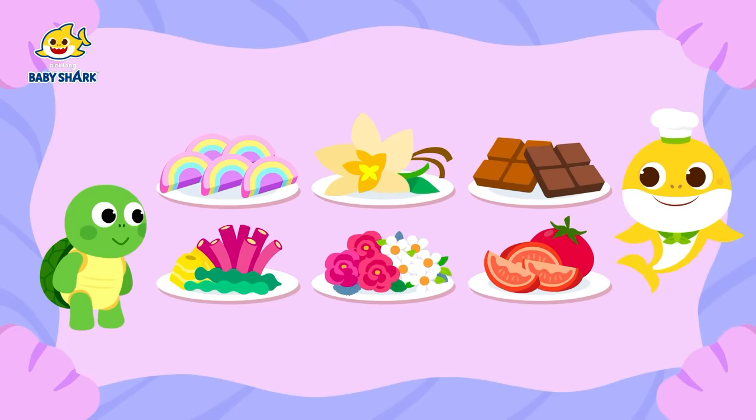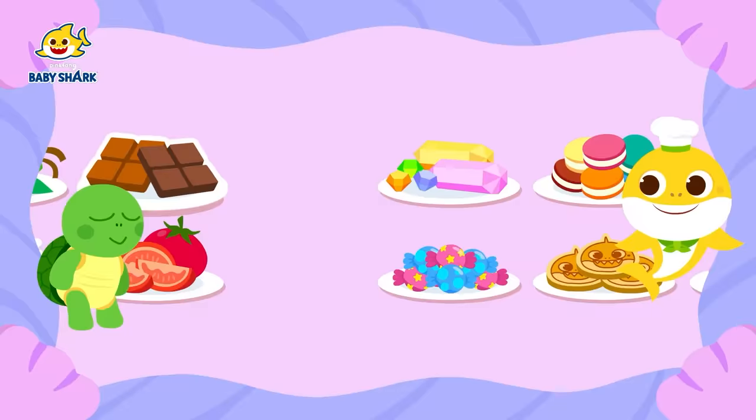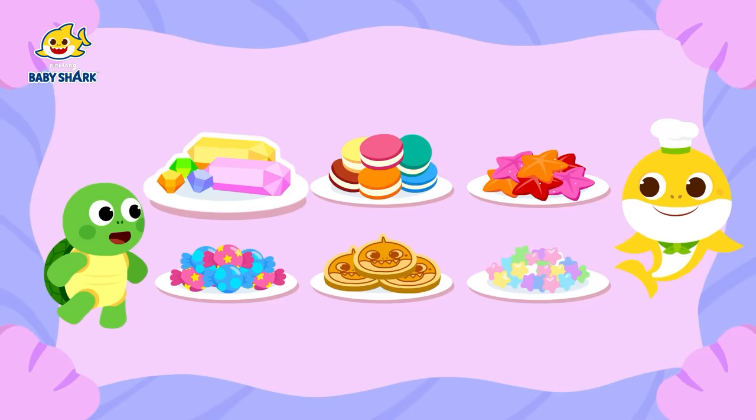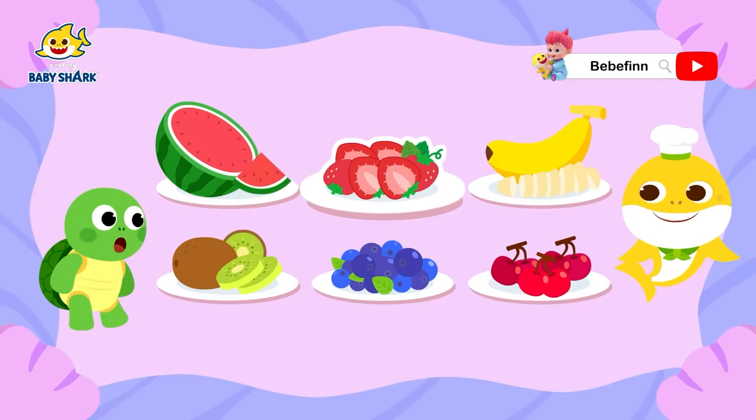Welcome to Yum Yum. What would you like? Sweet, sweet chocolate ice cream, please. What kind of toppings would you like? Shimmer, shimmer, shimmering cracker gems, please. What fruit should I add on top? I'd like red, red, red strawberries.